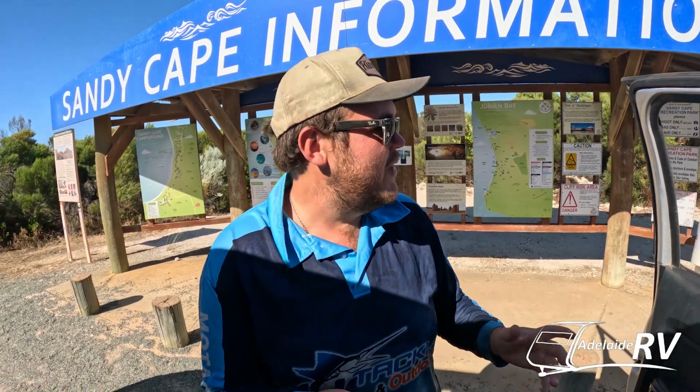$20 per site, so no extra charges for additional adults or kids. It's just a flat $20 fee. First in, best dressed scenario. You can see behind me in the information bay here, it runs on a cash basis, so you bring your cash down, put it in an envelope and put it in the tin here, and the ranger will come around and check that you've paid. But if you don't have cash, that's okay too, because there's a caretaker on site who does have EFTPOS facilities.